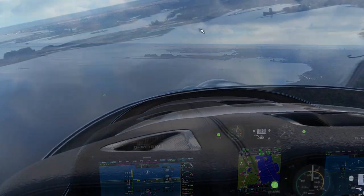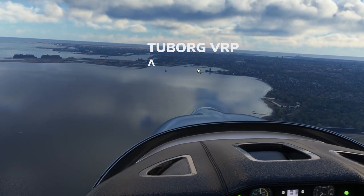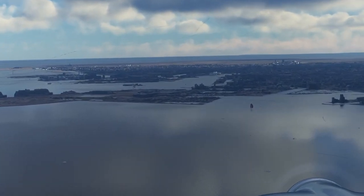There we go. There should be Tuborg. Okay, let's see if I actually remember some of the stuff the Danish guys told me about Copenhagen. I can show you around a bit.